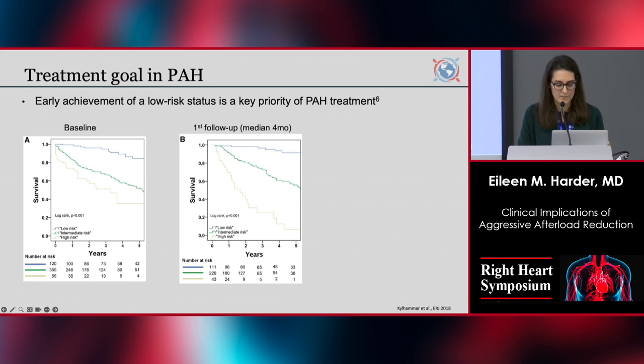And this is data from the Swedish registry, where they looked at baseline and at first follow-up. And I'll just sidebar myself to say this was pre-advent, really, to the four-strata risk score at follow-up, but we'll look at that next. But what we see is that low risk is here in blue. And we can see, obviously, not surprisingly, low risk correlates with better mortality than those who are intermediate or even those who are at high risk, both at baseline and follow-up.